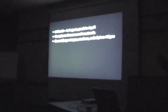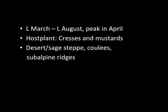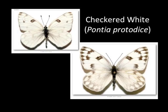So yeah, just one generation. This generation you're going to find in eastern Washington. If you miss this one and you still want to see a spring white, go to the Olympic Mountains, Hurricane Ridge in August. That's where you'll see the unique endemic subspecies to the Olympic Mountains. Host plant, same as the Becker's, different cresses and mustards, and it's a very dry country butterfly. But in the Olympic Mountains, some subalpine ridges, it can also be found on. And cresses are mustards. Cresses are mustards, yes.